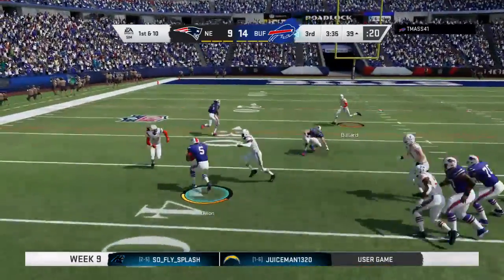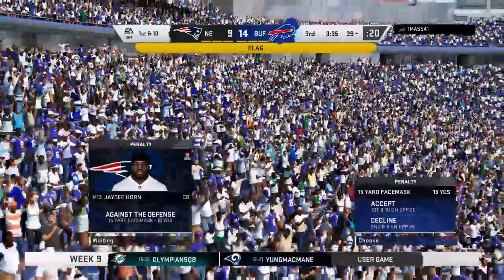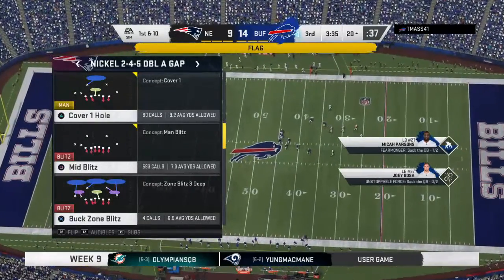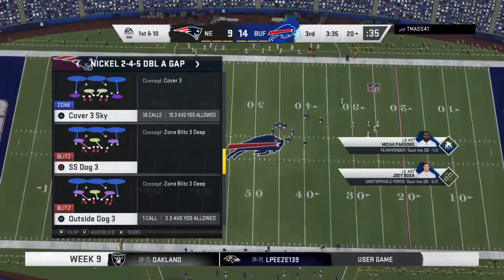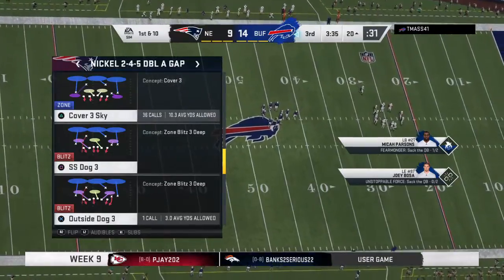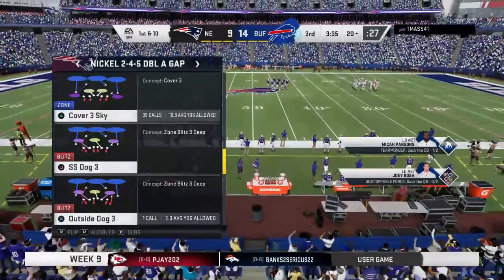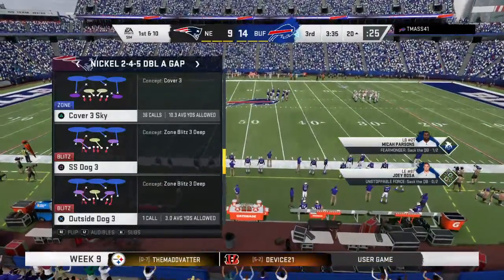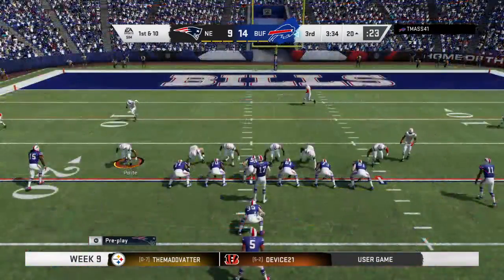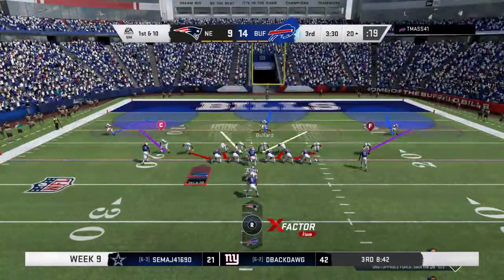They'll run now with Peyton. And he'll be brought down somewhat awkwardly here, and a late flag as well. I think this one's going to be a face mask. Now it's 1st and 10. A big mistake, especially when you factor in the personal foul yardage.